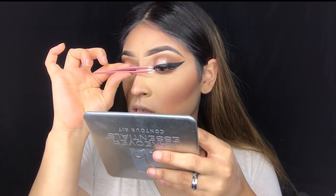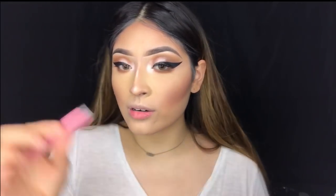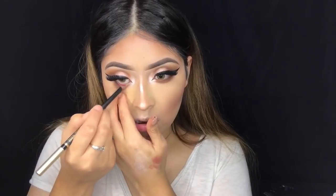I just preferably like these better. For eyeliner, I'm going to be using this Slavi, I'm not sure how you say that, but this is an eyeliner pencil. I usually use gel, but today I'm going to be using a pencil since it's way cheaper.